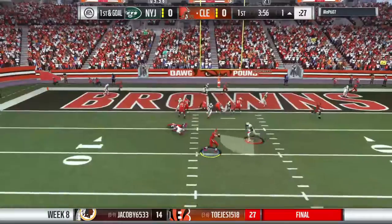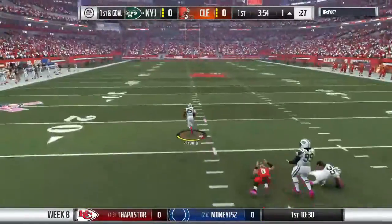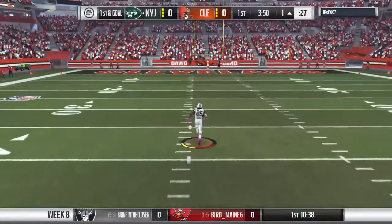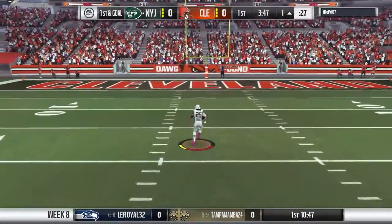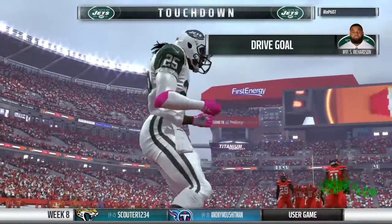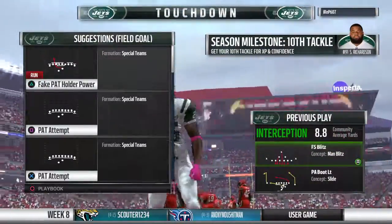They go play action here on first down. Looking for Johnson, and he's into the clear. Picked off by the safety, Calvin Pryor. 30, the 20, 10, and he brings this one back. It's a pick six and a Jet touchdown.